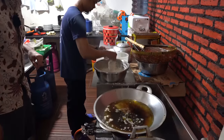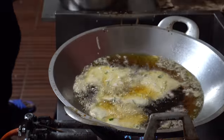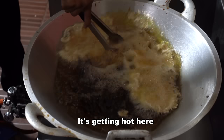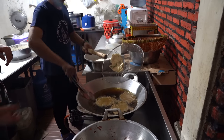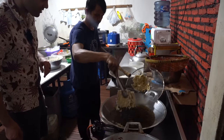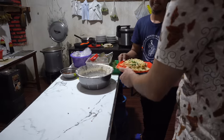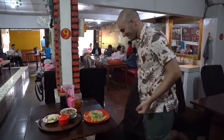Boom, tempe inside. I love tempe. I'm a huge fan of tempe, which is the cousin of tofu. I'm sure it's gonna be delicious. Mi panas, eh? Oh, see, they're getting curled up a little bit. Oh, I think they're ready. Oh yeah, green chili. Terima kasih. Oh, our meal is ready.